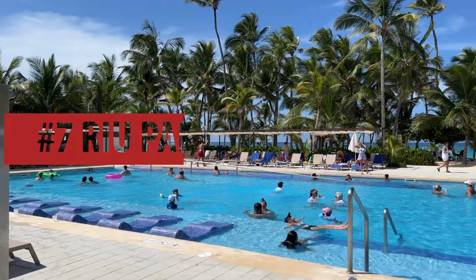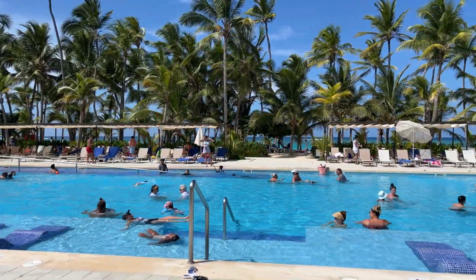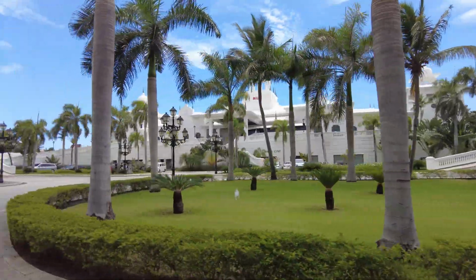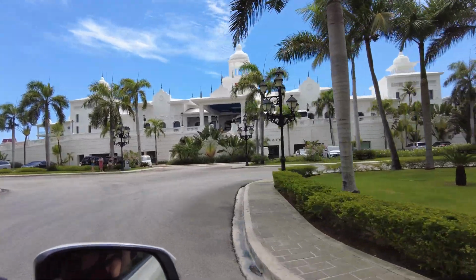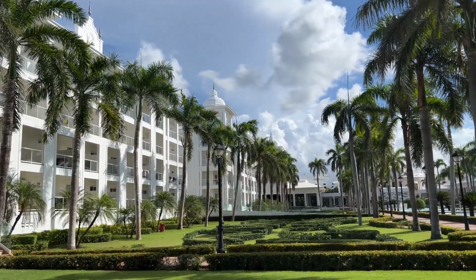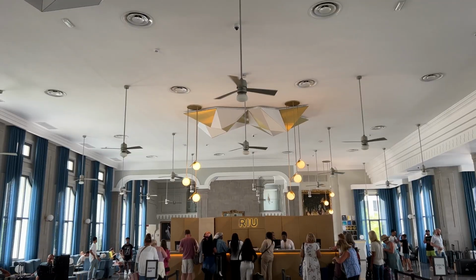Number 7. Riu Palace Punta Cana. We were impressed from the moment we laid eyes on the Riu Palace Punta Cana building. The architecture did justice to the hotel's name. We paid $117 per person per night, and the value for the money is high at this price.